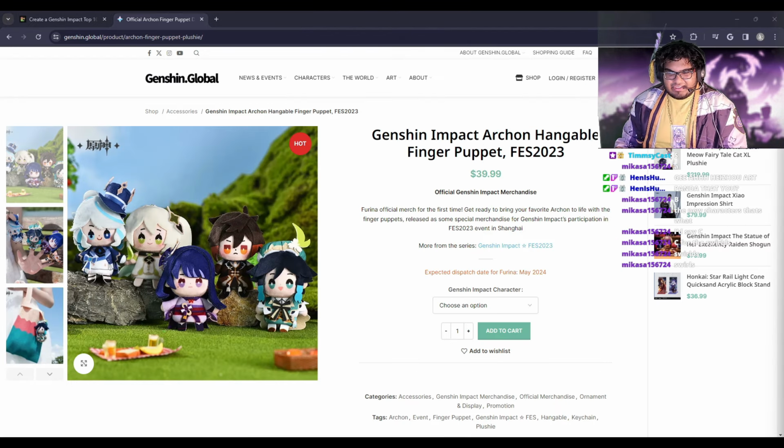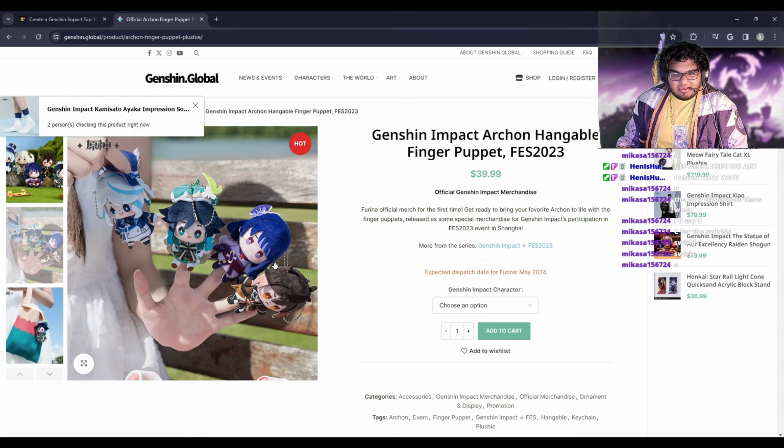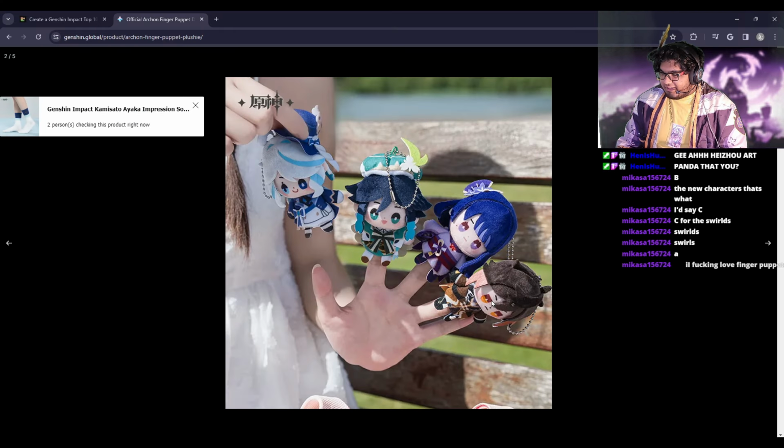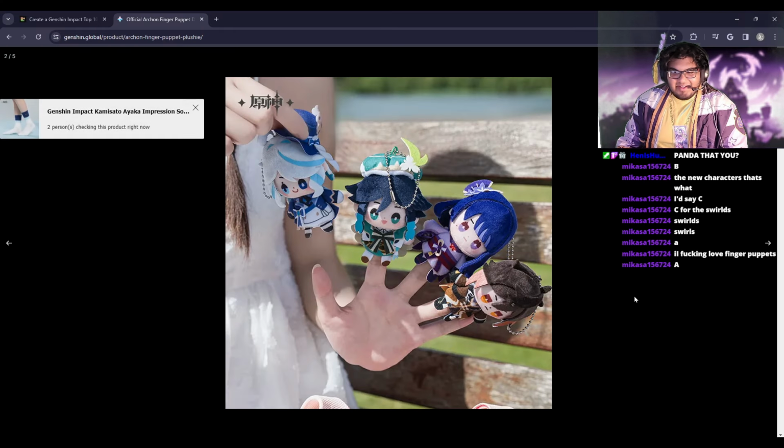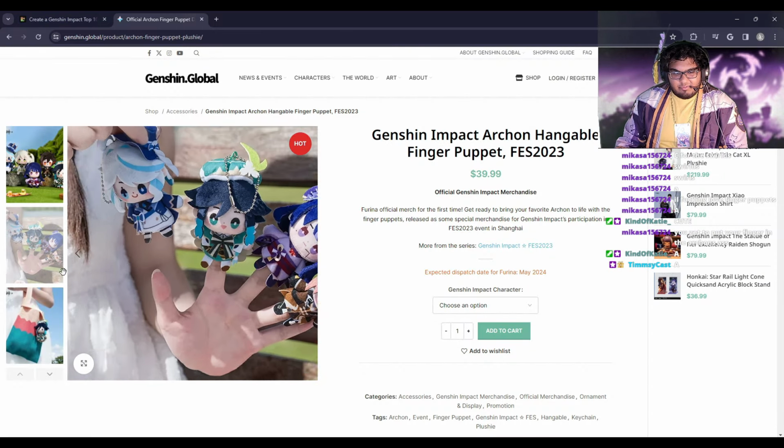What the fuck is this? Genshin Impact, Archon Hangable Finger Puppets? What are finger puppets? What is that? Finger puppets? What the hell? I don't know. I'm not really a fan of this. Most of you guys are saying A? Alright, we'll put an A.